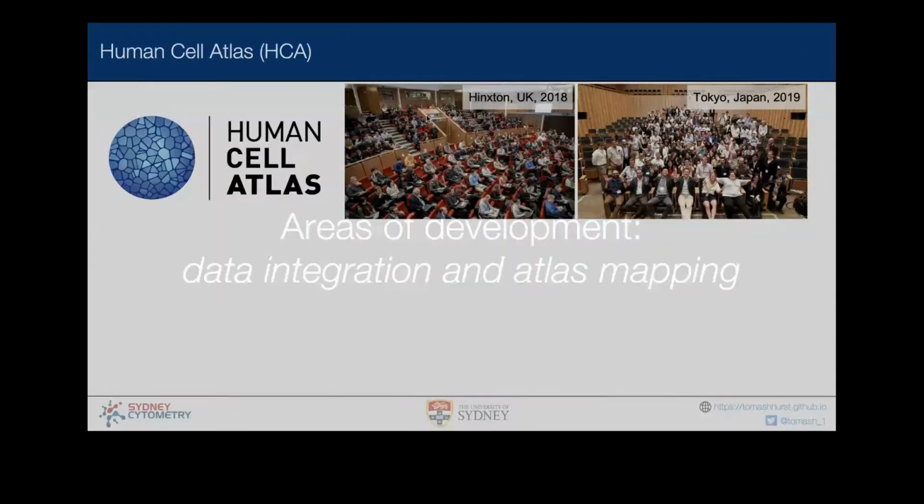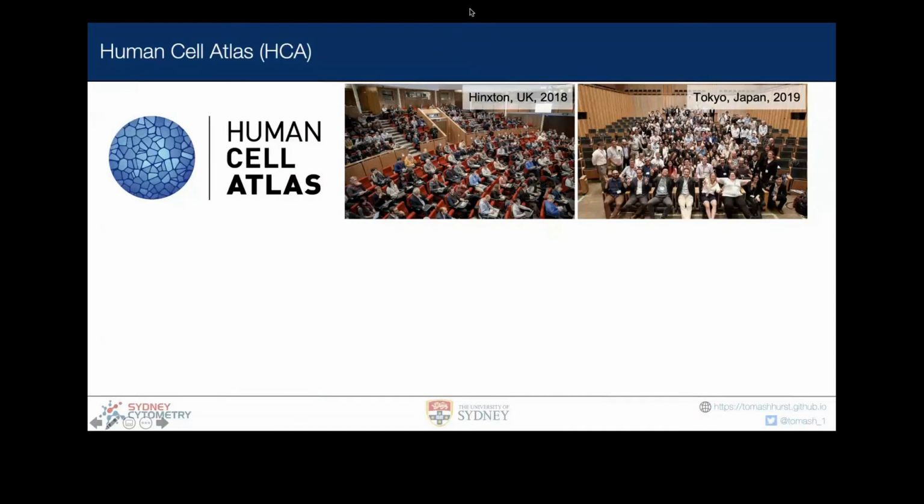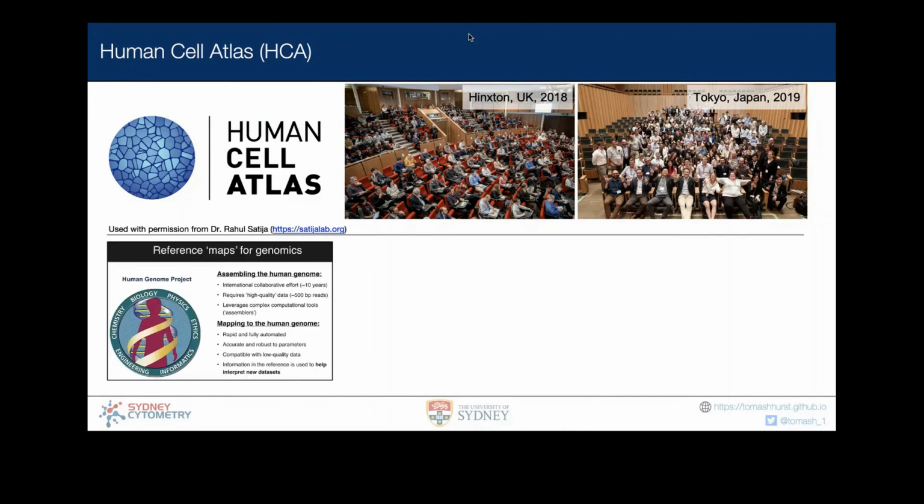The last area of development for us is looking at data integration in the context of things like the Human Cell Atlas. This has been a background project for the last couple of years, as we've tried to see how things like cytometry can both contribute to and benefit from the Human Cell Atlas. And there are a couple of slides which I've borrowed from Rahul Satija, who kindly gave me permission to use them.